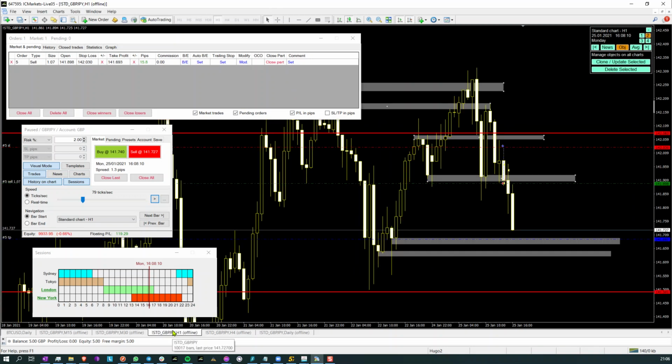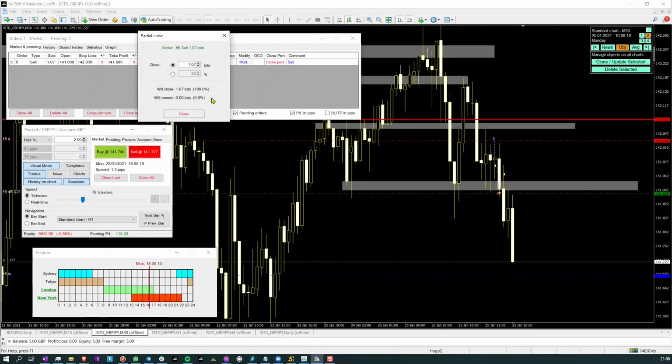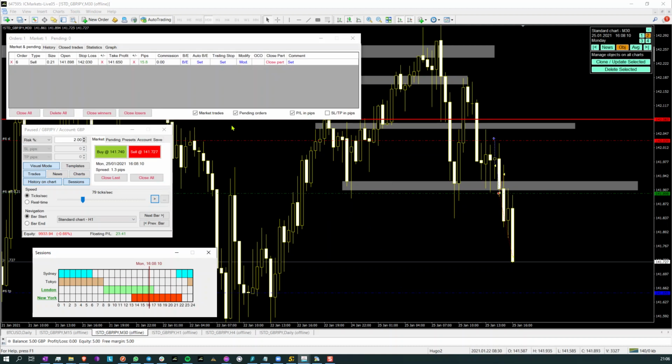That's where we are in the 1 hour. So yeah, just being safe. 80% of this thing, and leave the rest to run, trying to get to this low here, to this double low. So let me take the take profit out of the way and put it a bit lower in here. So that would be 24 pips for 20% of the trade. Let's see if we can do this. Break even. Let it play.